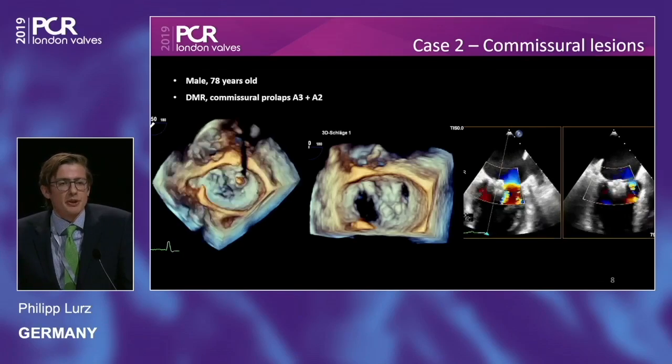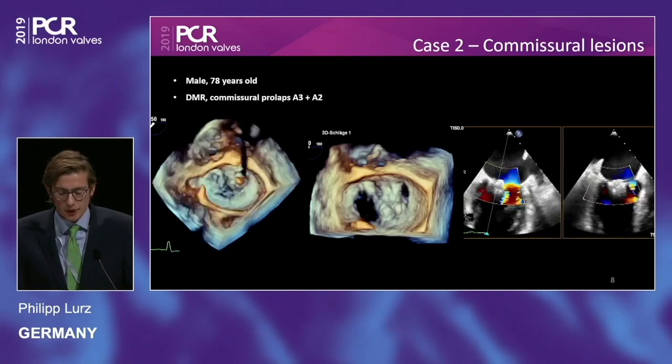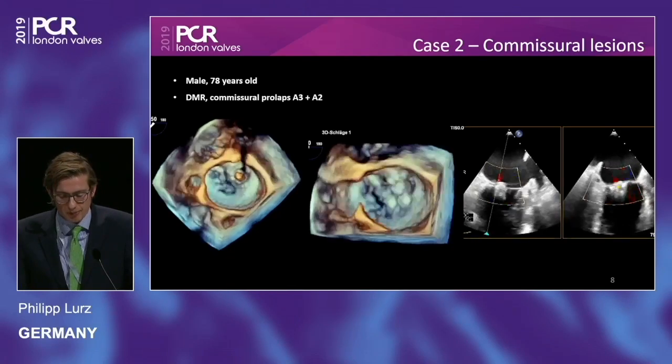But this procedure obviously does not only work in segment 2, but there are no reasons why it shouldn't work in segment 1 or 3.